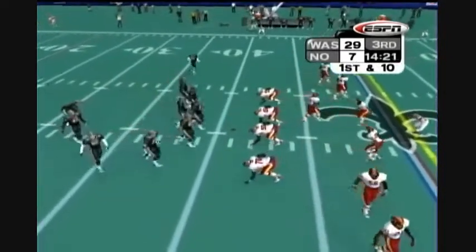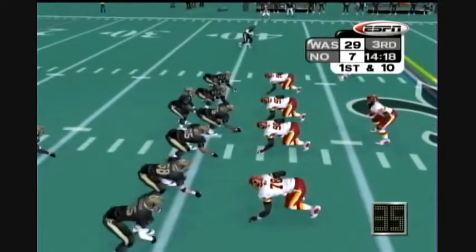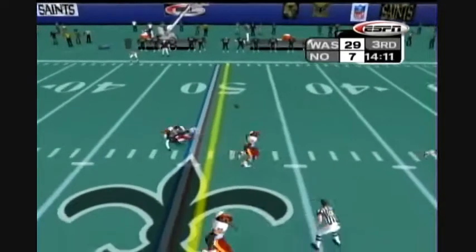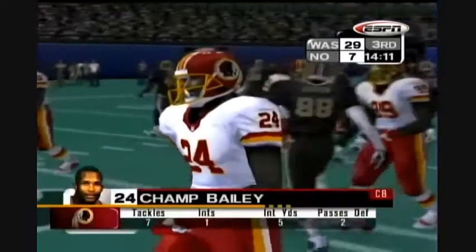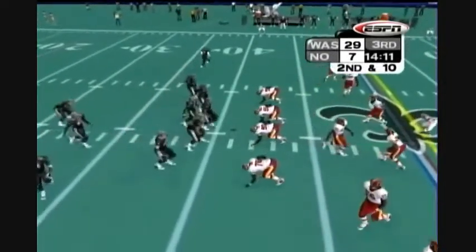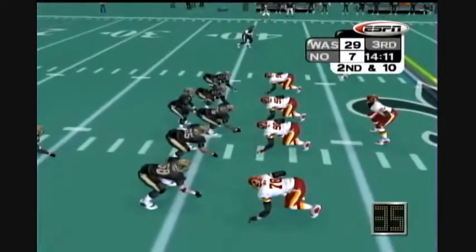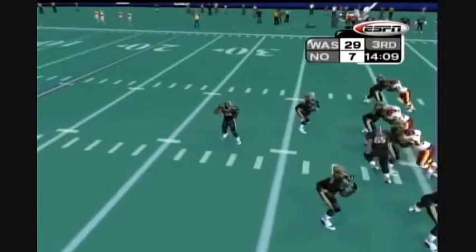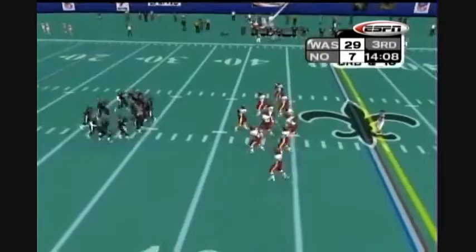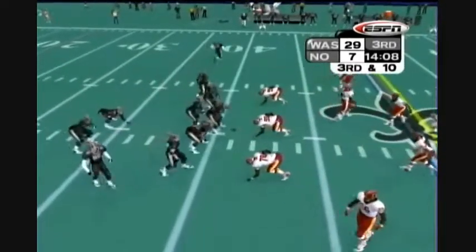First and 10. 4-3 defense for the Redskins. Set! Cut! Brooks with a quick drop. Second down and 10 to go. The D shows a 4-3. Set! Cut! The quarterback drops back. The defender gets a hand on it. Incomplete. Third and 10 at the 40-yard line.